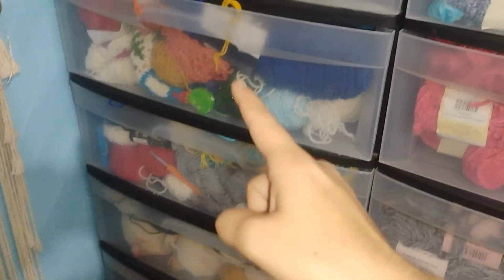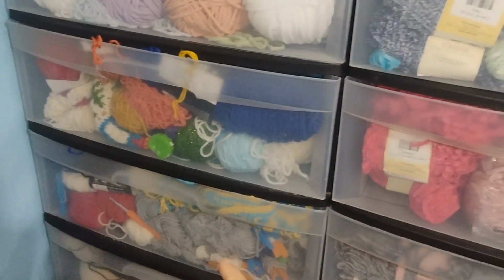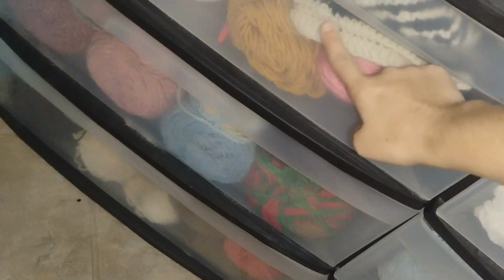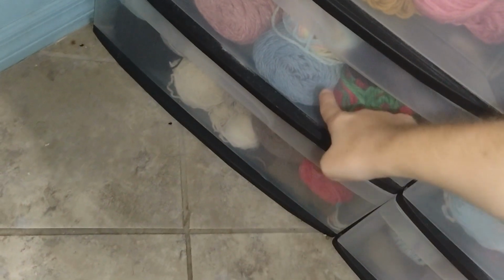Now, I was thinking, all of those are yarn and whips. This one's Baby Bear. I'm pretty sure all of these are whips. And I think those are yarn. But, yeah, like that's a cat down there.